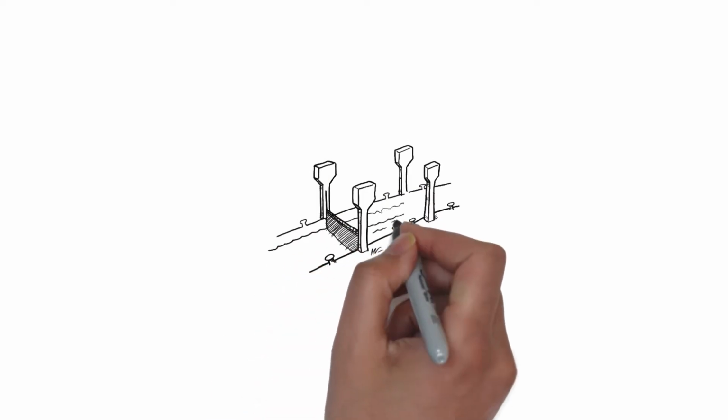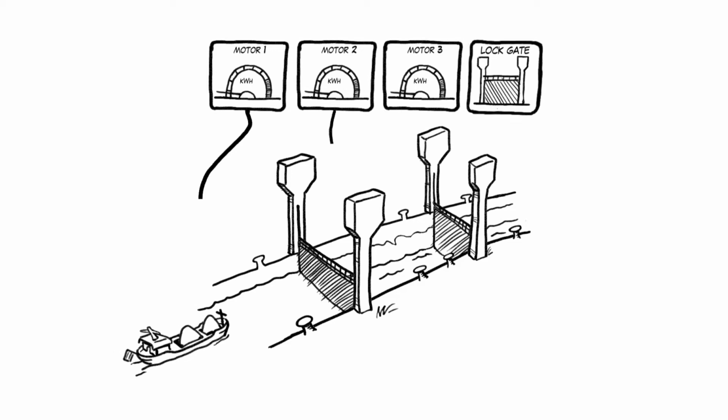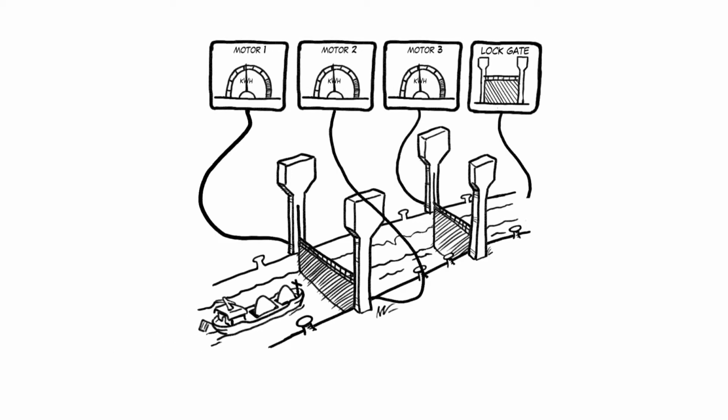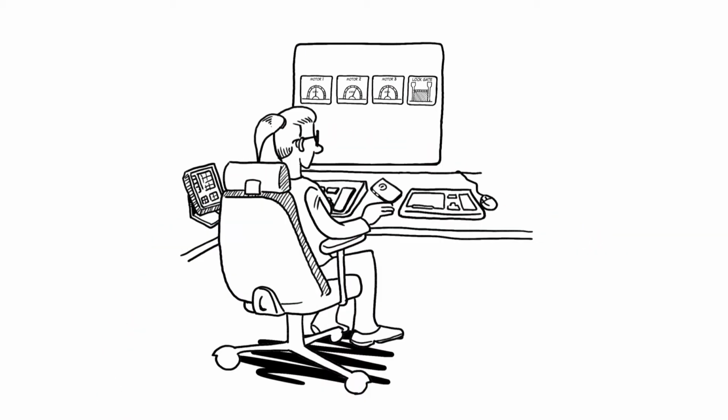Consider this lock. It contains smart sensors that track all kinds of data, such as electricity consumption, engines turning on and off, and the movement of the lock gates. Is the lock using more electricity than usual? Then we will see if there is a logical explanation.